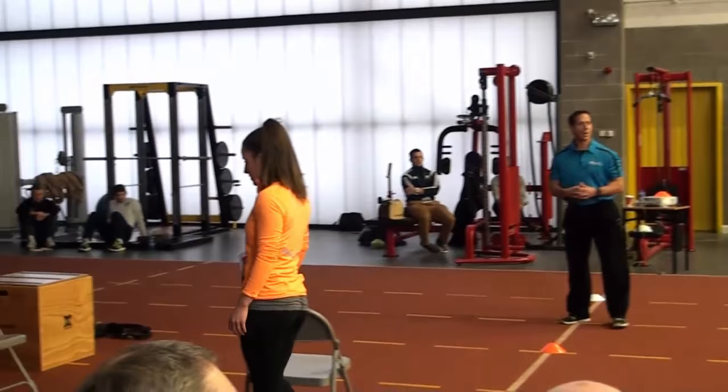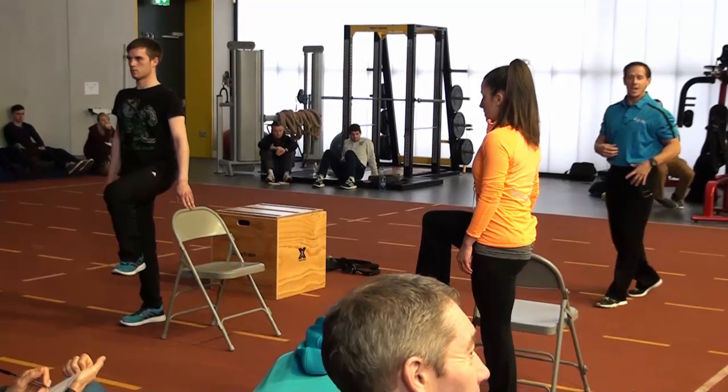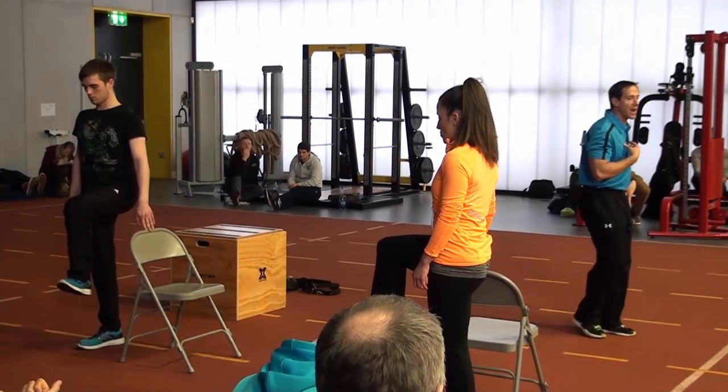Ready. Abs braced. Remember, posture dictates function. If I start changing postural position, if I change cervical position, I change thoracic position. If I change thoracic position, I start to change pelvic position.